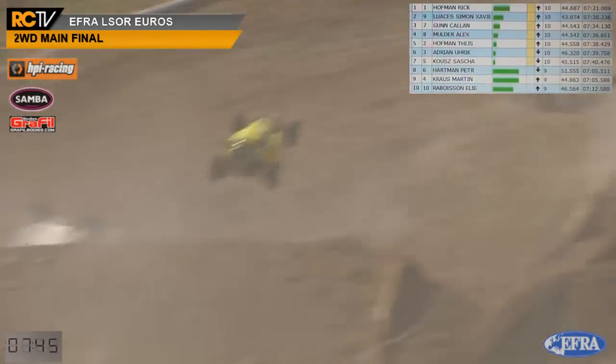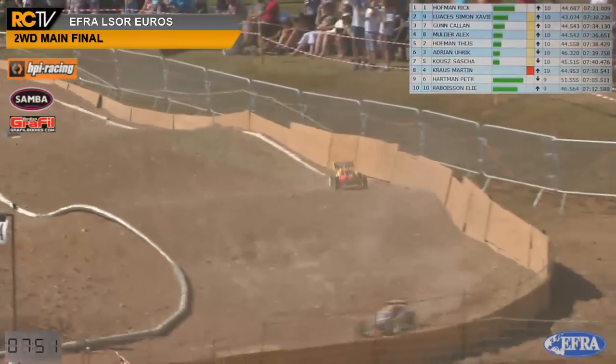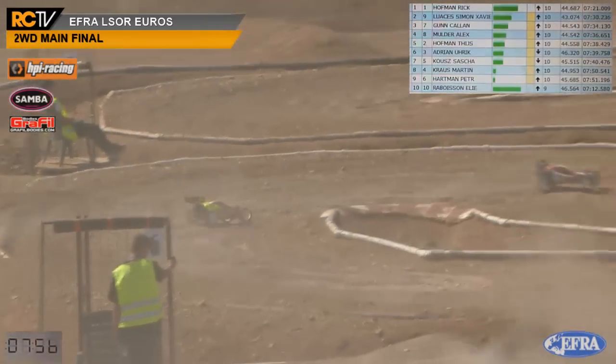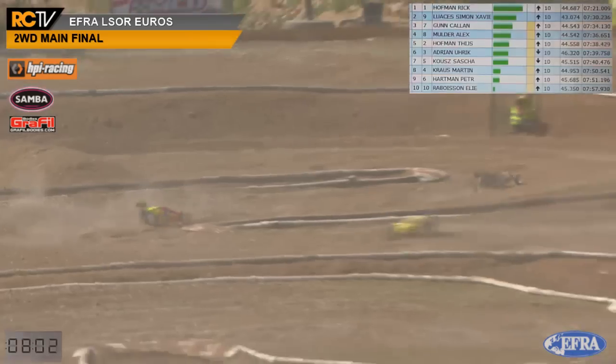And we've got a car stricken. Who is the stricken car? Stricken car, I'm afraid it's our Australian. He's dropped right back down. So Callan, I'm also not totally sure he hasn't broken the car. Gunn having problems now. He's dropped right back to about 9th place.